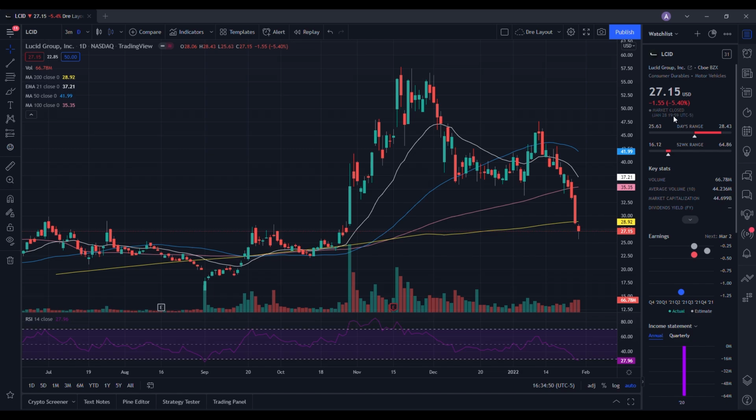So it ended up closing at $27.15, being down 5.40%. On the low, it tested $25.63, and on the high, it tested $28.43. When we take a look at the volume stats on the day, you can see we traded 66.78 million shares, and the average volume over 10 trading days is 44.23 million shares. So one thing we noticed right away: we did have above average volume on the day, but it did deal with a good amount of selling pressure.